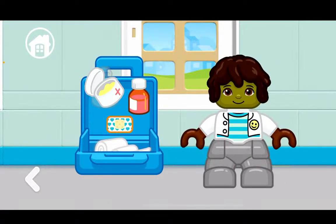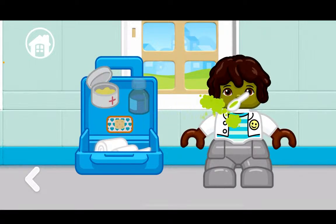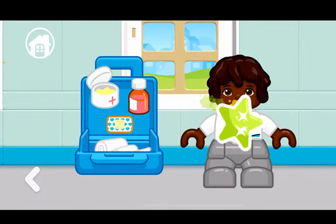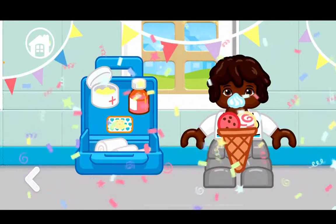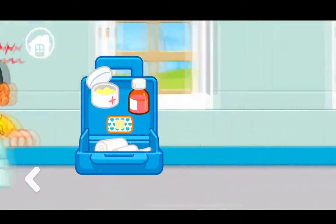Uh-oh. Oh, the girl ate something spoiled and now she's sick. We need to give her medicine. Take one. And please, girl, please. Oh. Super. The star for me. And the ice cream for girl.